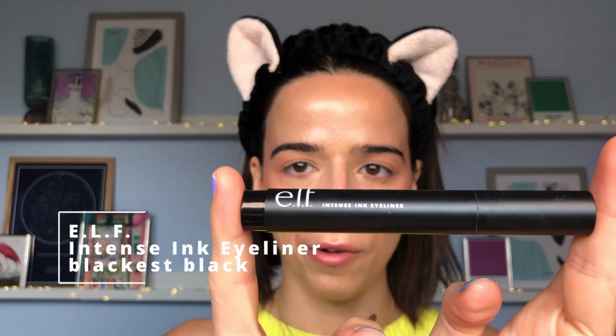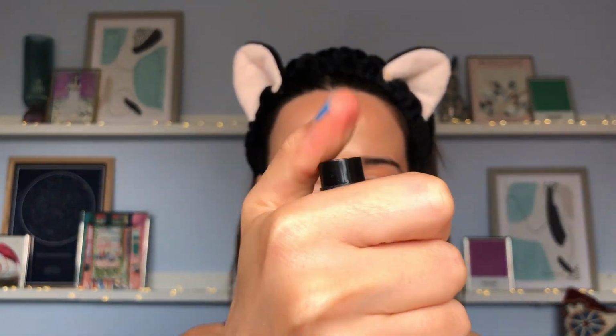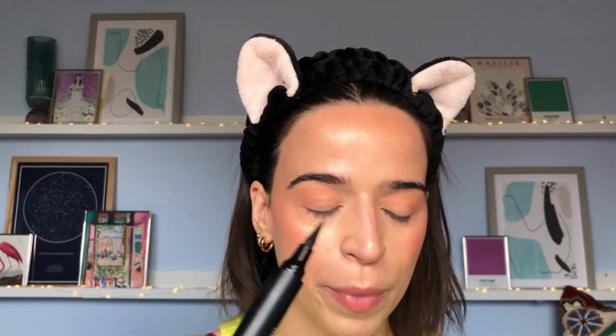So now, what I want to do is try this e.l.f. eyeliner. It's Intense Ink eyeliner, and I tried it once before. This really looks clickable, but it's not. This is very frustrating. But I looked at this and I was like, wow, this is so cool. Wow, different. I didn't like it. There's not enough pigmentation. This is a big fail. I'm gonna try it again, and if this doesn't work, I have another product. Let's see.